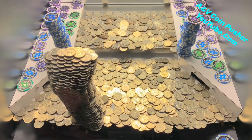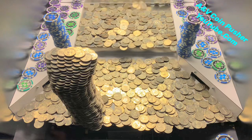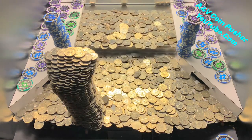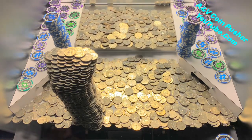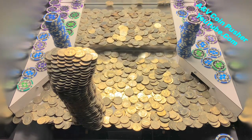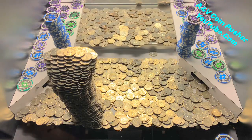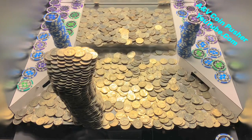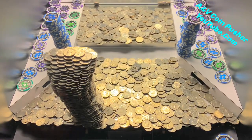Like I said, this makes two games in a row. I still have not knocked down this tower. Yeah, that's crazy. Well, we're starting to run low on quarters now.